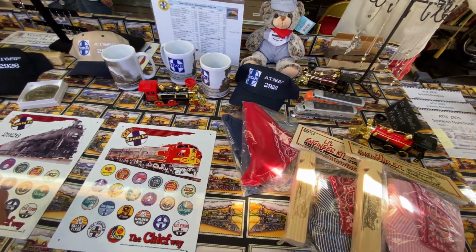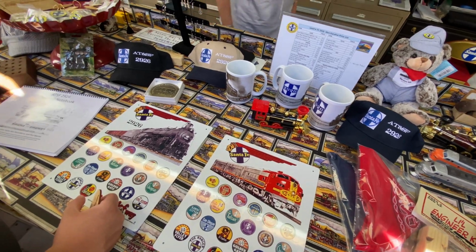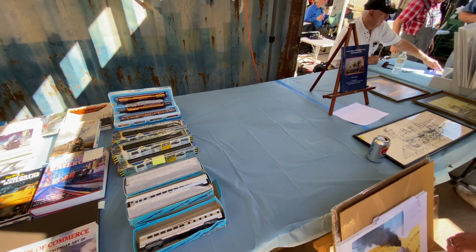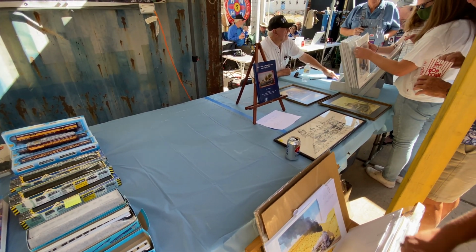The diesel. How much is the black and white? 40. 40. This is insane. Yeah, this is insane. Is he the one that paints these too?